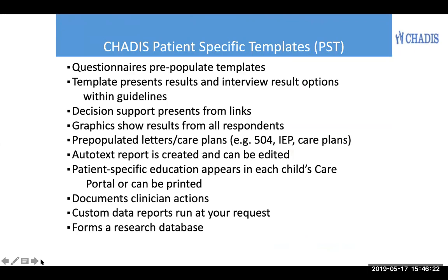In addition, Chatez has advanced decision support useful for mental health care, where there's a template that covers all the areas essential to the care of a child with a mental health concern, but they're pre-populated by questionnaire results, and this can be multiple questionnaires by multiple respondents. The template then presents the results, as well as giving interview result options and guidelines, decision support, graphics. It even makes pre-populated letters and care plans.